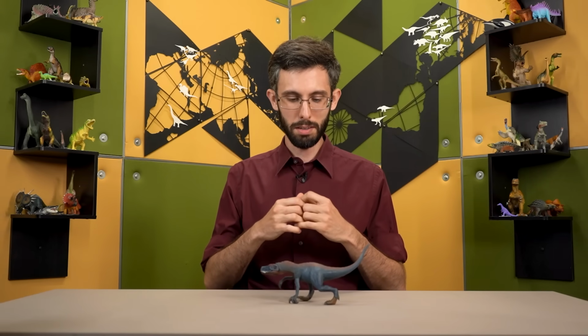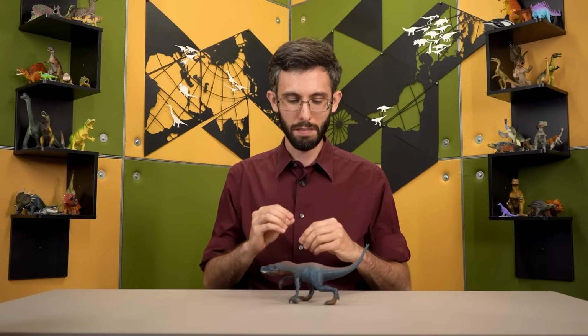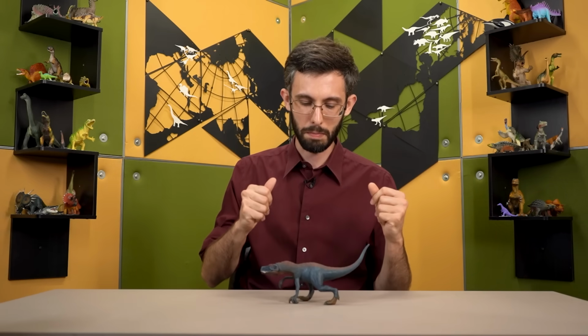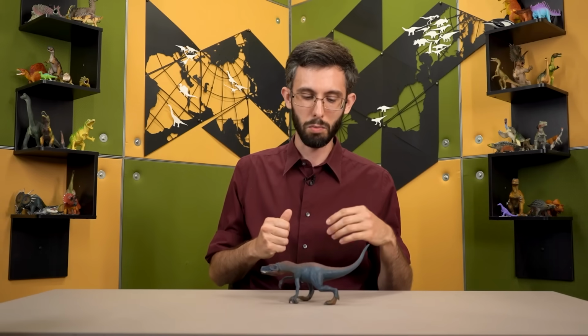I skipped ahead for some of that. We had more material to work with starting in the 90s, and workers, particularly Fernando Novas, clarified a lot of what we had for the type and were able to, for example, fill in some of the details of the ankle and the feet that weren't really well preserved in the type.